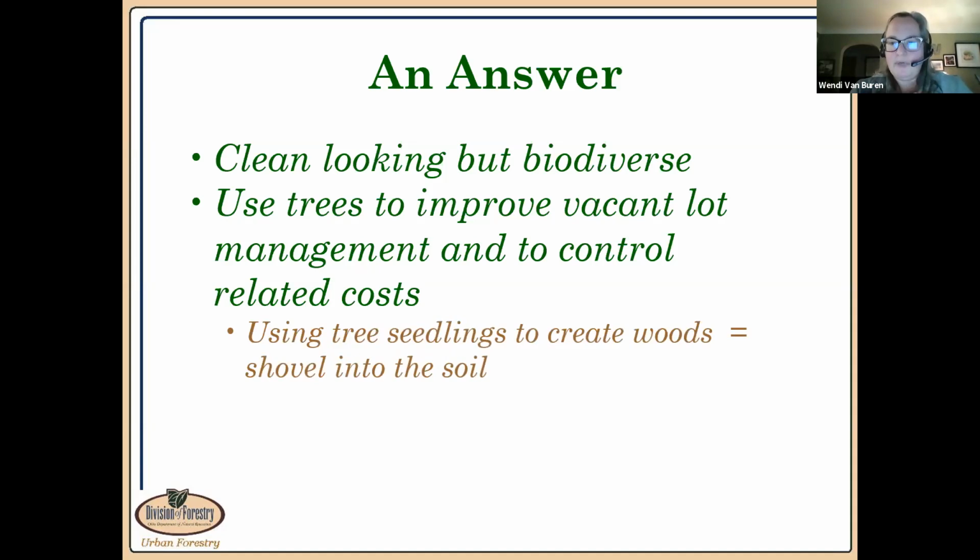In some of the older neighborhoods, they have lovely soil. They weren't built in these mass developments where they've scraped the soil, sold it, built the houses, and you're on subsoil. These are gorgeous, lovely soil areas. And in these areas, you can just plant seedlings and they grow lovely. So for those lots, we decided to put tree seedlings in and create woods.